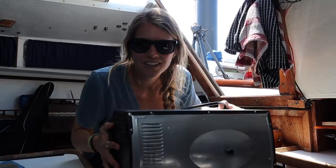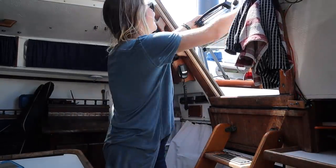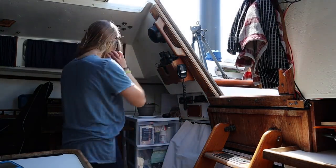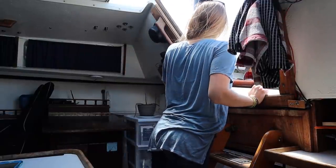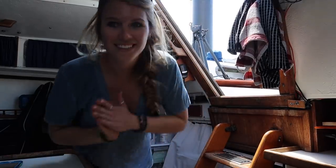Well, there will be no more baking in the oven. We'll be stir fries only from now on. And barbecues. We have a barbecue. Oh, look how empty that is. That's wild. Is there anything else we need to take off? Big day. Boat's getting emptied.